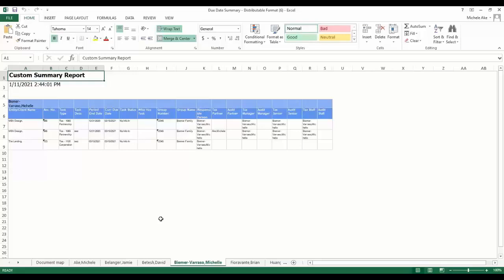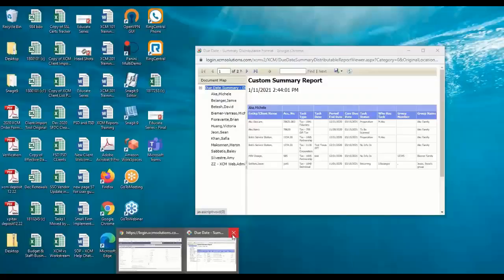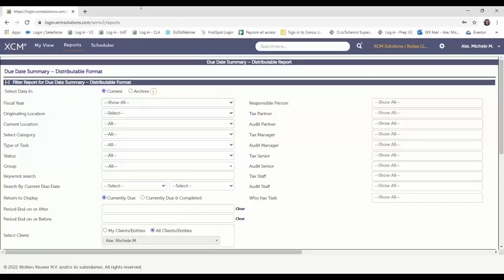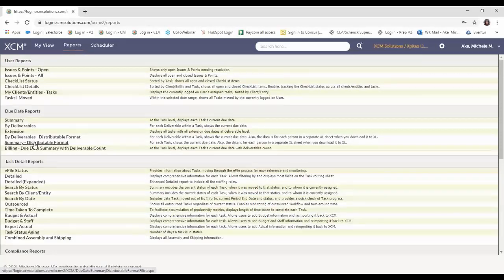You could run this report once and save it as a report so people can go in and run it, or you can run it once, export it out to Excel, send it through email, and everyone will have access to their own tab. So it's just a quick and easy way to provide the information to everyone at the firm so that they don't have to run it themselves. Same thing with the deliverable format. It's just all spread out. It's the deliverables, but then it also has all the tabs as well. So that's a good way to do that for everybody.